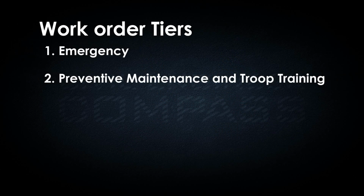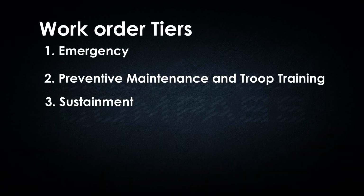Yes, sir. So for example, we initially only garnered approval to execute Priority 1 or emergency work orders and Priority 2 or preventive maintenance and troop training work orders during continuing resolution. Then once the budget was formally passed by Congress and appropriations fell to the bases, we would look at our Priority 3 sustainment work orders.